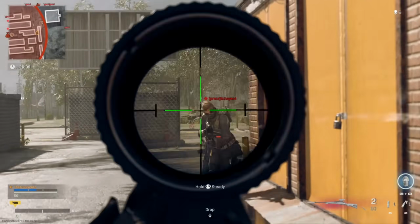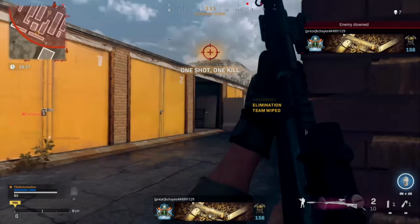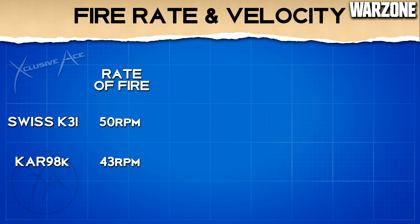But moving on to the next part of our comparison, let's have a look at our rates of fire. With the Swiss K31, our rate of fire with the setup that I'm going to be sharing with you guys in a little bit is 50 rounds per minute, whereas with the Kar98, it's 43 rounds per minute. So again, Swiss K31 has the advantage here. You can get that follow-up shot off a little bit faster if you miss or you get a hit marker.